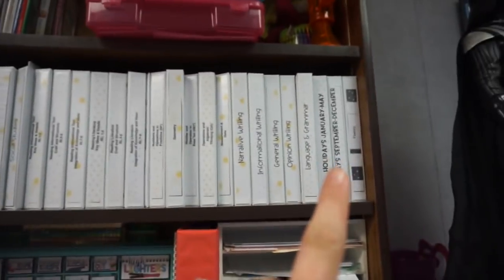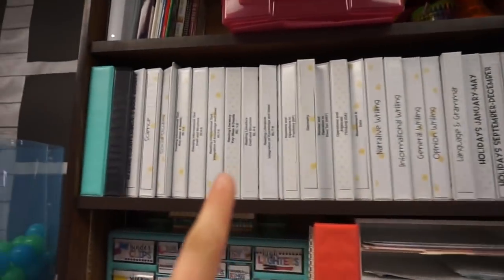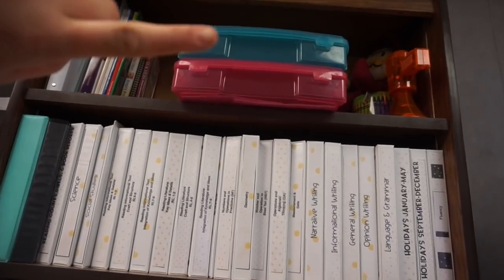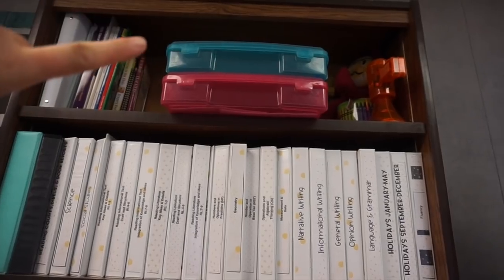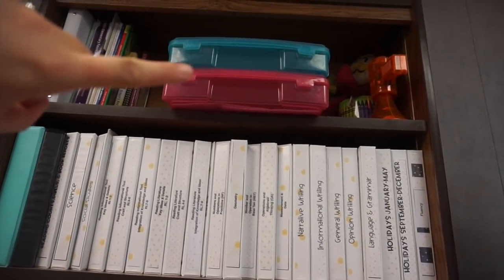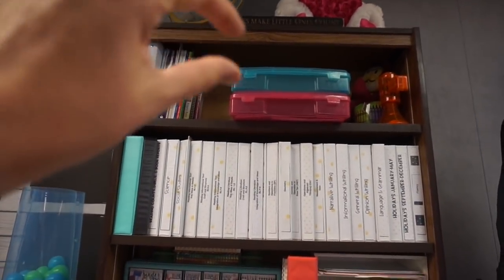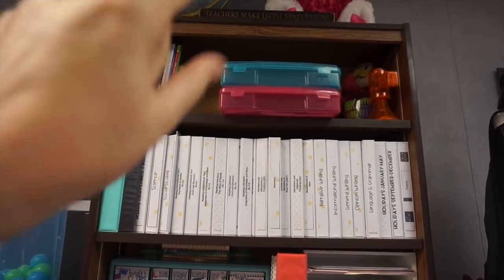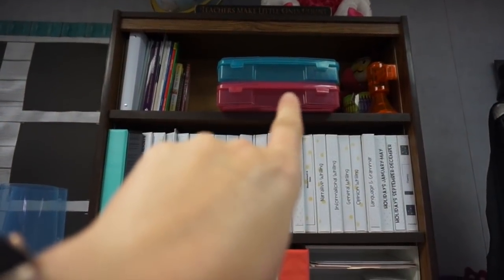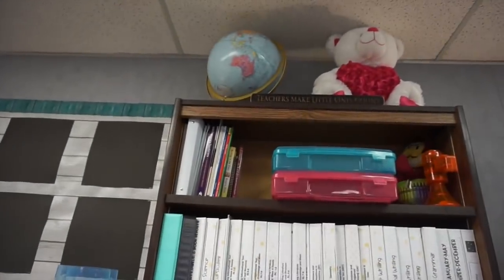And then up here is my resource library, which I haven't really been adding into. I need to get better at doing that. And then up here I keep the math and reading centers that I'm finished with, that I already copied on colored paper and laminated. They're being kept in here so that next year all I have to do is pull from these, and I actually plan on getting one of these for each domain in ELA and in math. That way I can just label it reading informational text, whatever the domain is, you guys know what those are. And then just up top, I have some more random things.